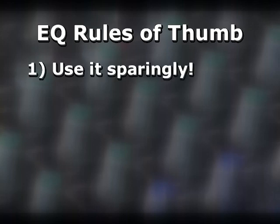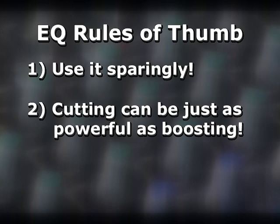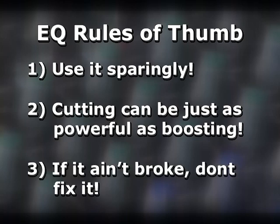1. Use it sparingly. Too much EQ will almost invariably make a sound unnatural. 2. Cutting or reducing the level of certain frequencies can be just as powerful as boosting frequencies when it comes to improving a sound or curing a problem. 3. If it ain't broke, don't fix it. If a sound doesn't need any tonal adjustment, don't make any.